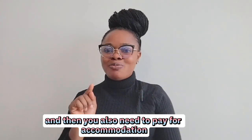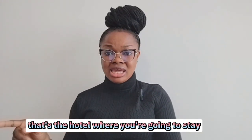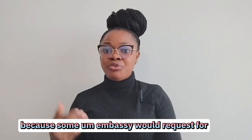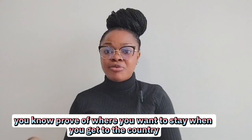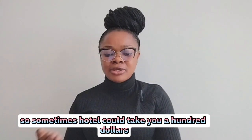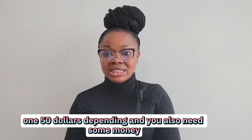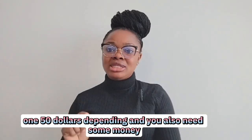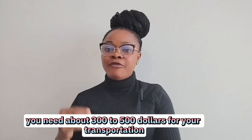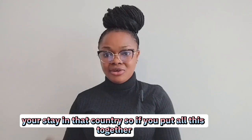And then you also need to pay for accommodation. That's the hotel where you're going to stay when you get to the country, because some embassies would request proof of where you want to stay when you get to the country. Sometimes the hotel could take you $100, $150, depending. And you also need about $300 to $500 for your transportation and your feeding throughout your stay in that country.